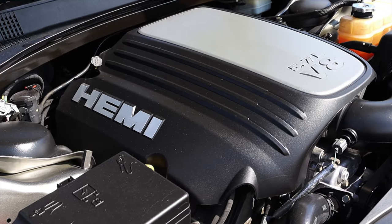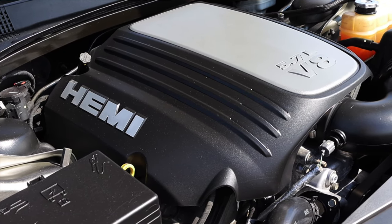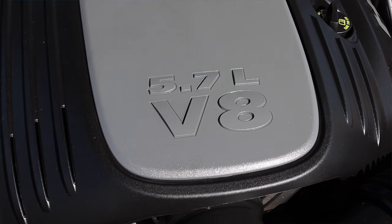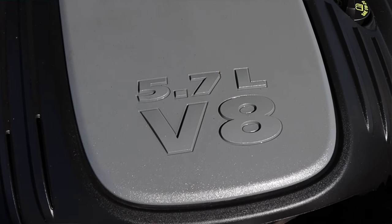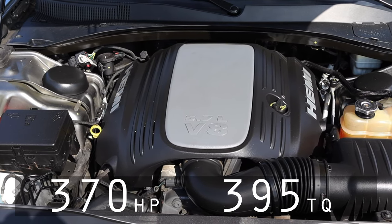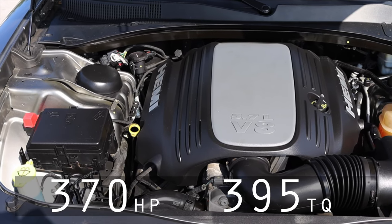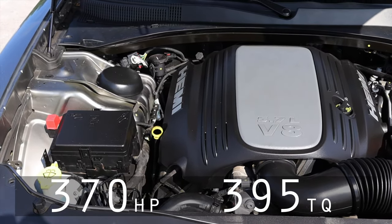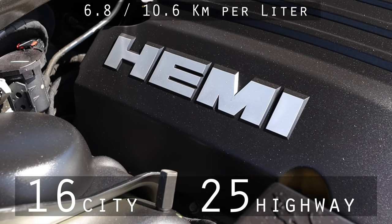It's a Hemi engine. Dodge makes that very known that it's a Hemi. That's the name that Dodge sticks by, the Hemi. It's the 5.7. You'll find it in pretty much every flavor of Dodge, Chrysler, Jeep product. 370 horsepower, 395 foot-pounds of torque, which is nothing to thumb your nose at, but it gets you a whopping 16 miles to the gallon in the city and 25 on the highway.